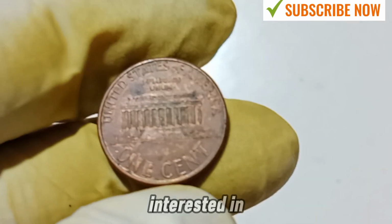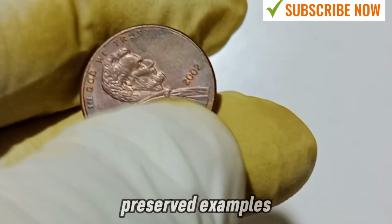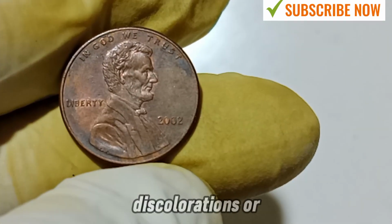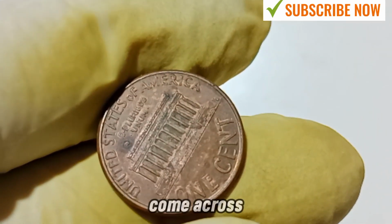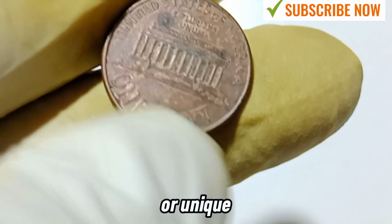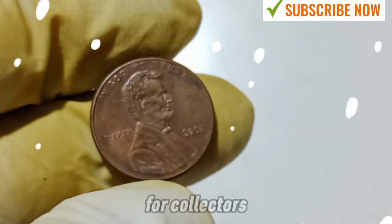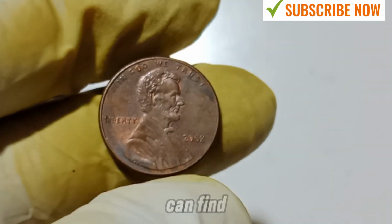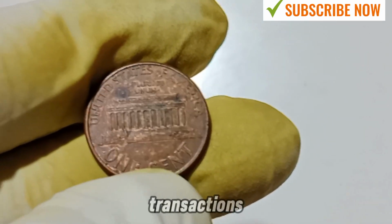For collectors interested in the 2002 penny, it's a good idea to look for well-preserved examples. Coins that are free from major scratches, discolorations, or other damage are more desirable. If you come across any with interesting errors or unique features, those might be worth a closer inspection. Another tip for collectors is to regularly check your change. Sometimes, you can find valuable or interesting coins just by looking through your everyday transactions.